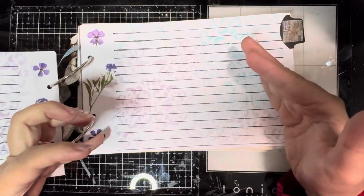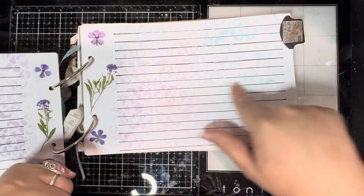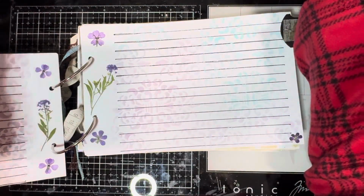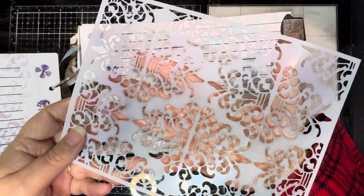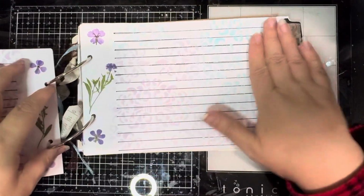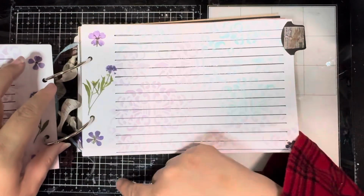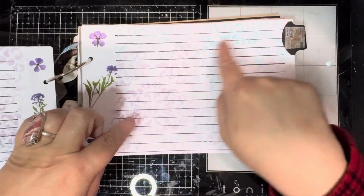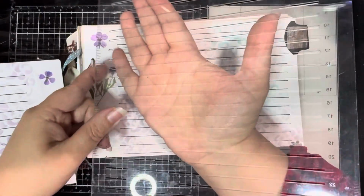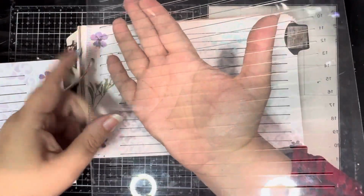But just to let you know, what I did is I stenciled the background with this particular stencil. I've used it in many videos before. I did sort of an ombre effect with some purple going to blue. I did my lines with my absolute favorite line stencil. Got this on Amazon.